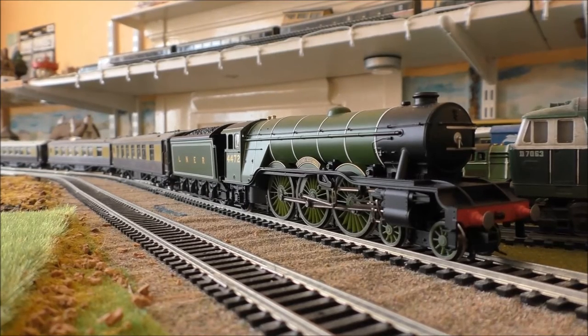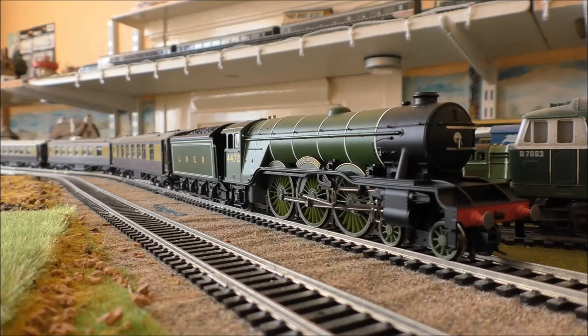You may well have noticed when I did a talk through on the Mallard locomotive, this was in the background. Now, I bought this about 10 weeks ago in WH Smith in Cardiff. It is Flying Scotsman number 4472, an LNER A3 class locomotive. Now then, I have had this up and running on the track. It is DC fitted with TTS sound.